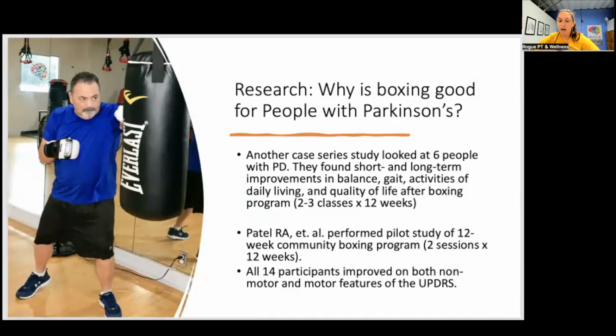And then the last article that I pulled up was a pilot study. So this means just like a new upcoming study that they wanted to test with a smaller group. And now they're going to do a bigger group after this. This was a 12-week community boxing program, 2 sessions a week for 12 weeks. All 14 participants improved on both the non-motor and motor features of the UPDRS. And the UPDRS is one of the main Parkinson's disease global rating scales that's often done at a doctor's office. So that was very telling because they look at everything. They look at rigidity, they look at balance, they look at range of motion, all that stuff. So I think that's an important thing here to acknowledge.